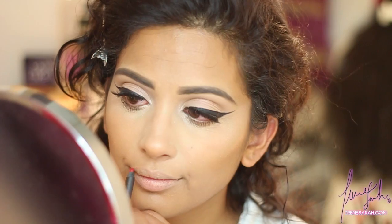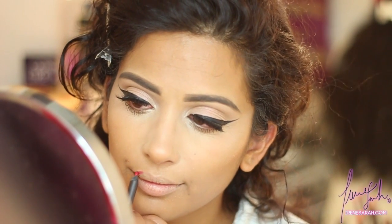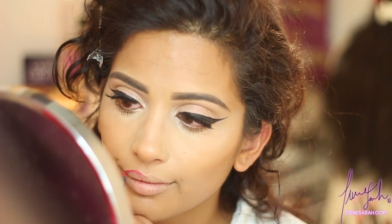For lips, I'm just going to blot my lips out really quick with my concealer, and then I'm going to go ahead and start lining. And so I started using MAC Trust in Red liner and All Fired Up lipstick, which is kind of like a hot red, almost like a reddish hot pink.